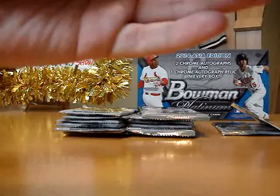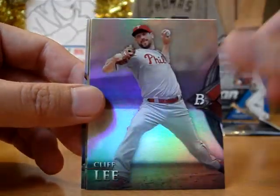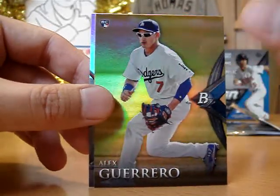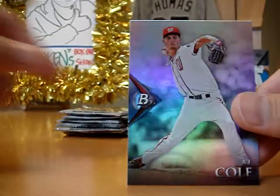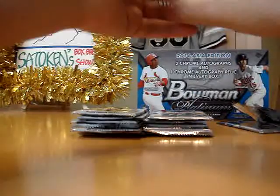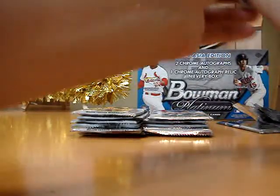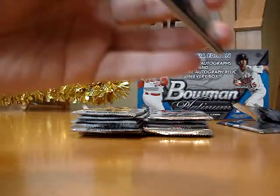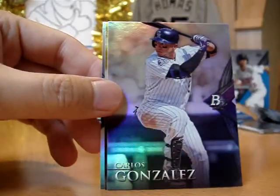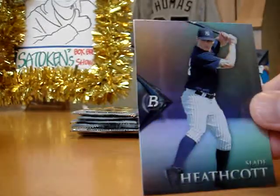Love it. Very nice. Stan Piscotty, Cliff Lee, Yeison Escalado. I think he's doing pretty well. Escalado, AJ Cole. Nice. Canaries Diamond, number 215, autograph card, got it. Chris Tater, Josh Bell, Carlos Gonzalez, Carlos Gomez.